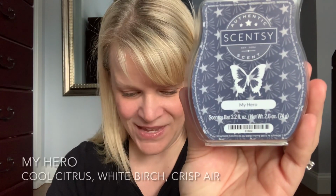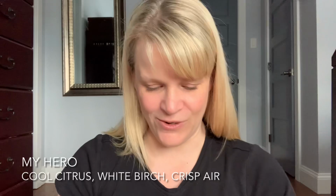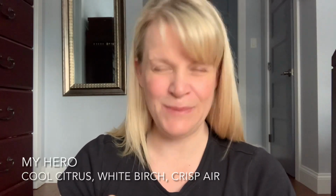This next one is a very beautiful colored wax. This was a no-brainer for me. I thought of it immediately. It's a navy blue wax. It was from the Father's Day collection, and I hope to see it come back in the spring and summer catalog, but we shall see. It's My Hero. My Hero would be in the woods category. The scent notes are cool citrus, white birch, and crisp air.